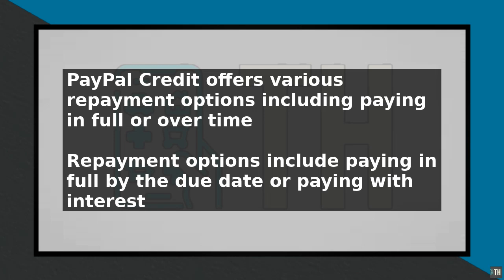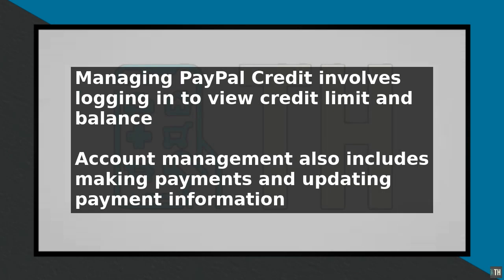PayPal Credit offers various repayment options, including paying in full by the due date, which is usually 25 days after the purchase, or paying over time with interest if you choose to pay over time. You will be charged interest on your outstanding balance, and you will need to make monthly payments.